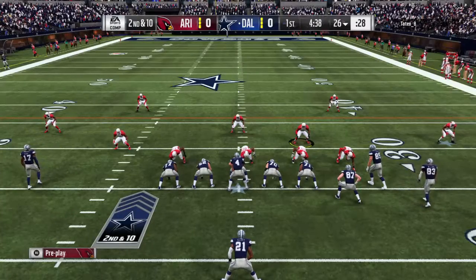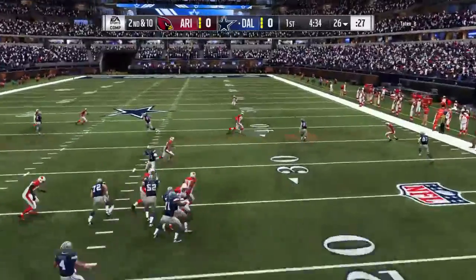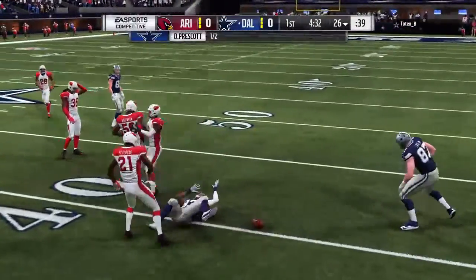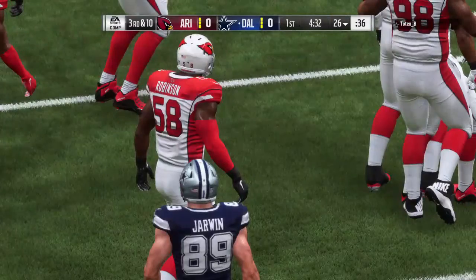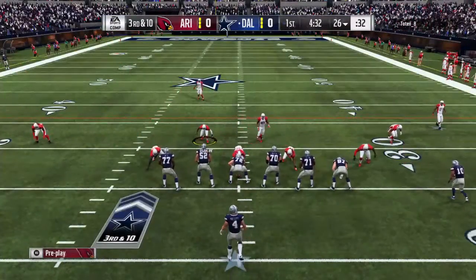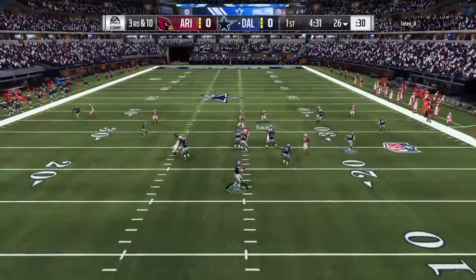I think they were hoping to get it to him. He could make a man or two miss, but that window closed quickly. Here's Prescott. And that'll be incomplete. Oh, man, for him to be that wide open and drop it, sometimes you have just too much time on your hands, right? You end up thinking way too much, and your hands get shaky. And, yes, he's a tight end, but that's a catch he should have made.